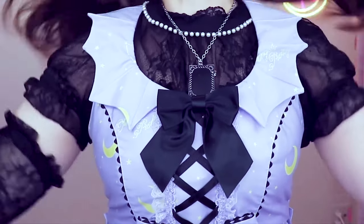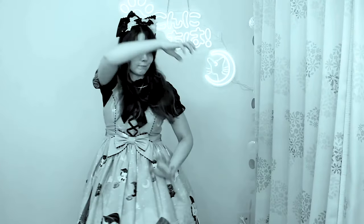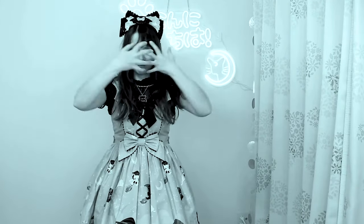On the front, we have it come down like this. Sits perfectly, makes everything a little bit more flat than usual, but that's what a lot of Lolita fashion dresses do. And then I just topped up the headpiece with a little bit of extra to bring in that Halloween-esque. And there we go. I am ready to go out to the next Halloween party!